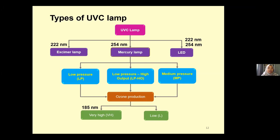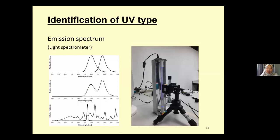For the excimer lamp, it is very special because it is constructed with krypton chlorine material, so it will produce only a 222 nanometer wavelength. Okay, so how to identify this lamp? Okay, in nuclear we have this light spectrometer. So using this light spectrometer, we can characterize every lamp so that we know where the region should be.